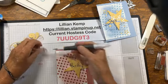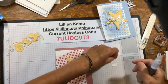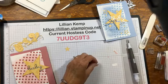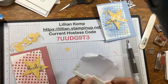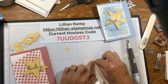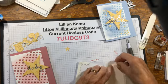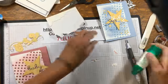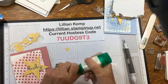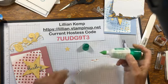Now we're bringing in the hello and the so happy, and here. I'm bringing in the mini dimensionals. So I'm going to put one in the middle of there and one in the middle of there. But the so happy is just going to go flat. So happy is just going to have a little bit of the liquid glue. A little bit would be good. There we go.